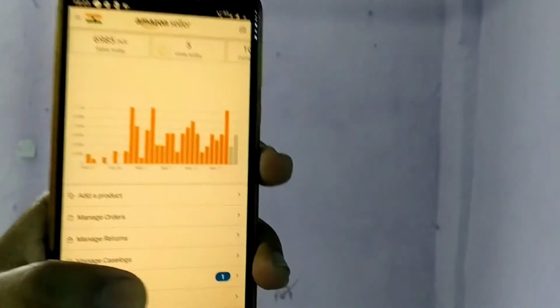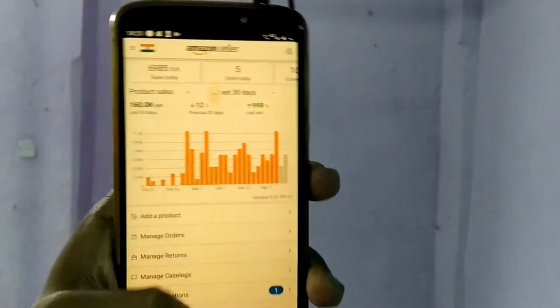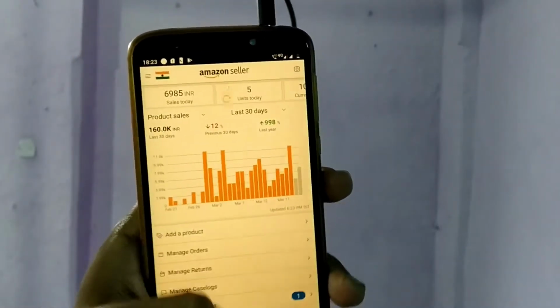So before we begin our video, let's check the sales for today and let's check if coronavirus has impacted my sales or not. So I am in my Amazon seller app. This is only from one single product. And as I have already said, my first product is shipped by my factory and it should reach India in 30 days, and I hope import remains open at the time my shipment arrives.